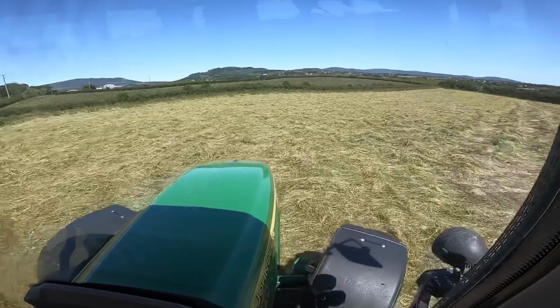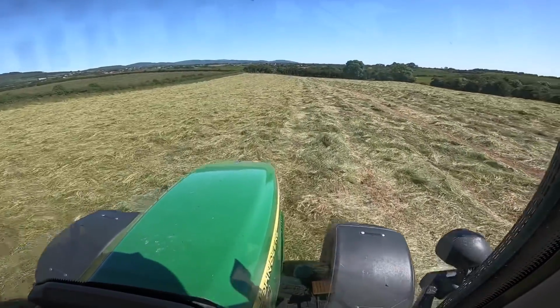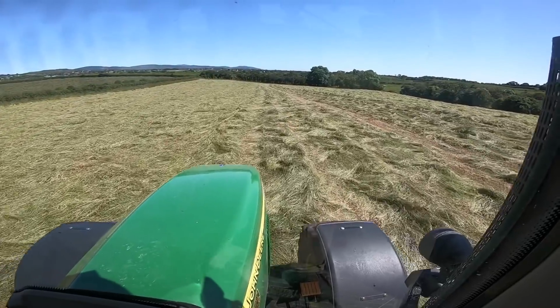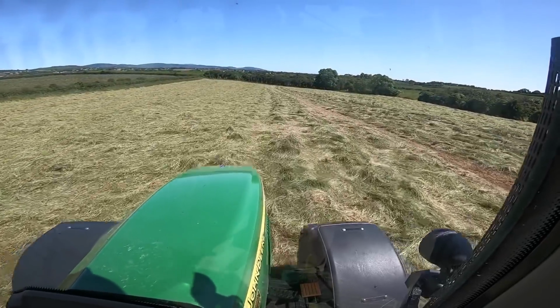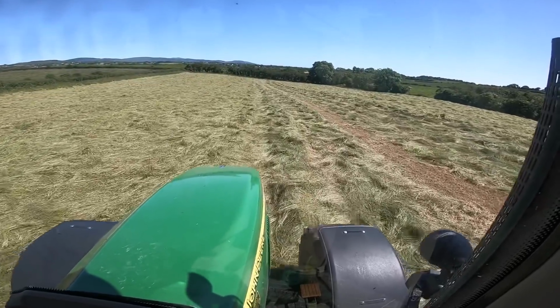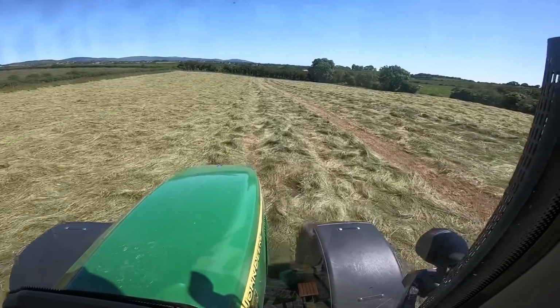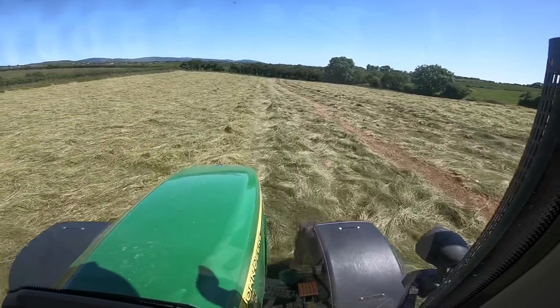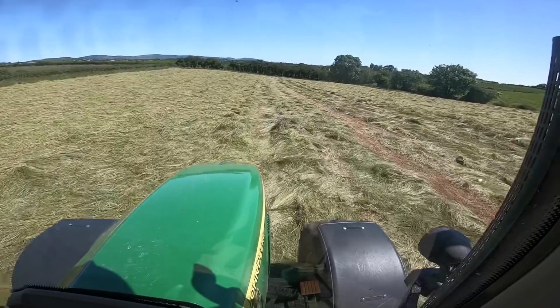Just looking at the grass now as we're turning it, there's a few small green patches being tossed up, but not many, and I would say that with the kind of weather we're having at the minute, another 24 hours will go well on making this. I might even be able to give this another toss up this evening, depending on how the grass dries up top.